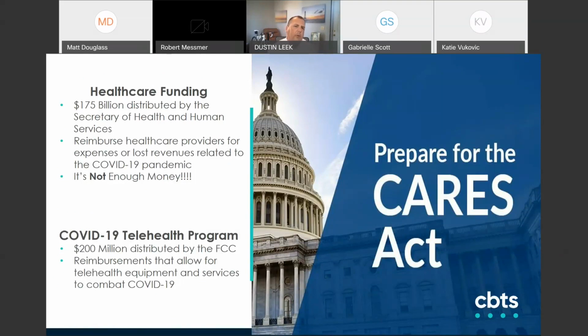So we'll break it out into two separate categories. The first is the healthcare funding. Originally, if you remember, this is $100 billion that was, I think, in phase one. And then later, $75 billion was added in phase two. This is given to the Secretary, or distributed by the Secretary of Health and Human Services. And it's to reimburse healthcare providers for expenses, and I like to highlight this part, or lost revenues related to the COVID-19 pandemic. And the final point there, as I'll illustrate in a few slides later, is that it's just not enough money. I think those of us in healthcare know it's not enough money, and the lost revenues part of it is really what's going to consume that.